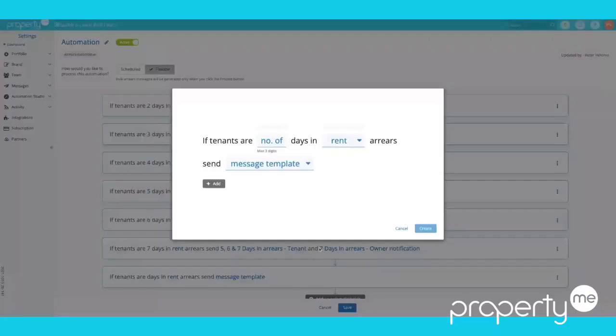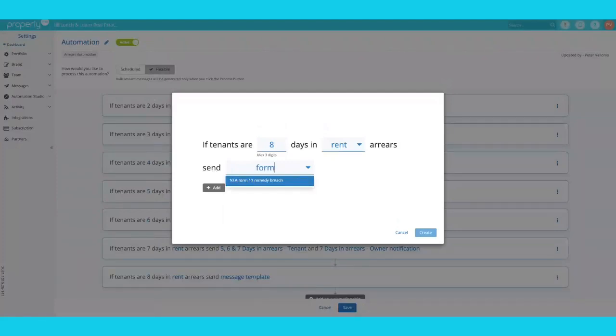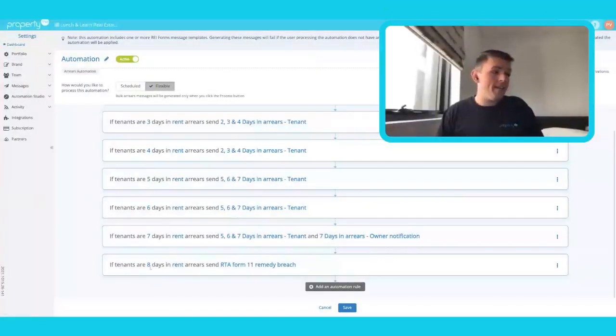So another cool thing that I really like as well is that you can attach your form messages to these rules as well. So if you've got a Forms Live or a Real Works account, now I know you Queenslanders are going to love this one. I've got my Form 11 Remedy Breach message template all set to go. That includes that form. So when your tenants are 8 days in arrears, they will get their message template that includes that remedy to breach notice. What do you think, Christina?